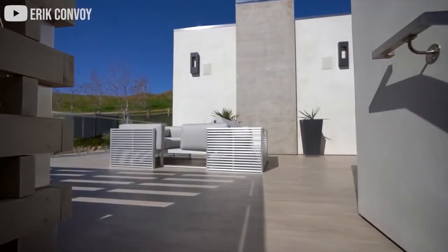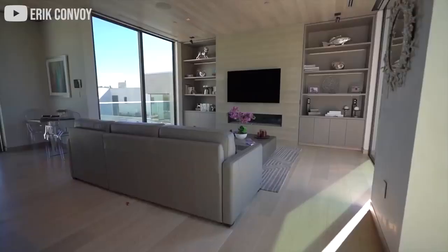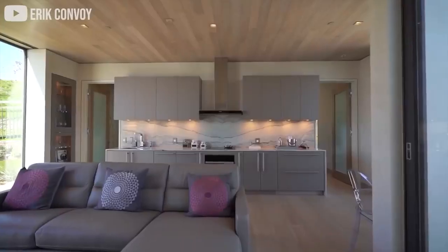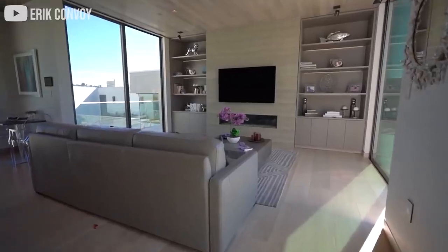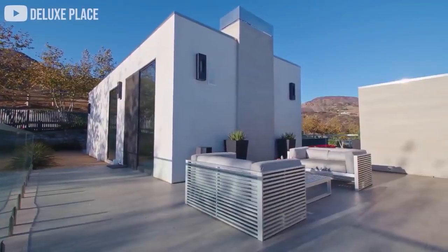This house is so big and spacious that it has a separate guest house inside it. Naturally, the guest house is just as comfortable, with a separate kitchen, dining room, living room, and fireplace. No James Bond office though, so it's better to be the owner, not the guest.